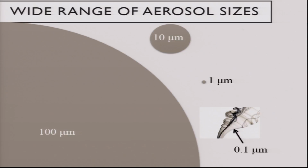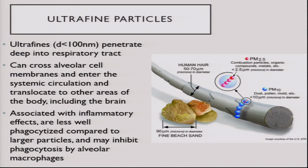So we're talking about 4 to 5 orders of magnitude in particle size that we must contend with when we're thinking about particle deposition. And ultrafine particles, or those with diameter less than about 100 nanometers, are a particularly important and potentially toxic component of this distribution. If we think about a human hair, the PM2.5 and PM10 that we talk about a lot in terms of the EPA look small even by comparison, but multiple ultrafine particles would fit across one of these little pink ones, right? So we're talking about these very teeny particles.